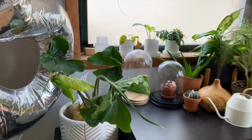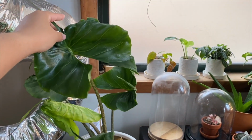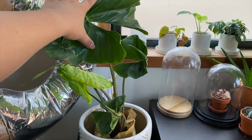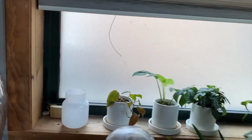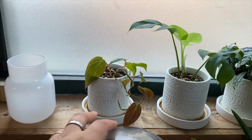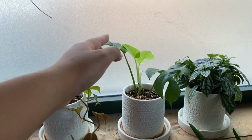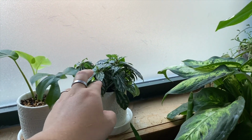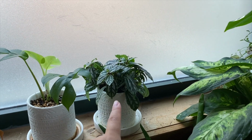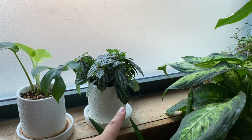Going over here, I don't know why it's doing this, but I have an Alocasia stingray in here. And then back here, I had some cuttings that I put into soil. So I have Micans, Rhaphidophora Tetrasperma, and then this one was a plant that I got, like a 3-inch aluminum pilea.